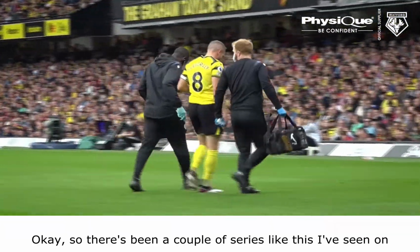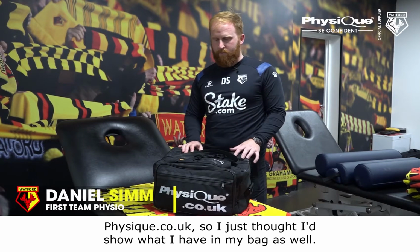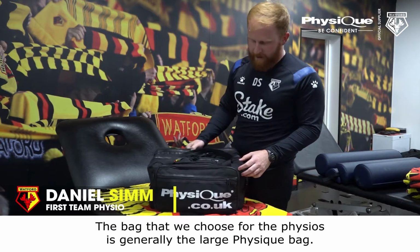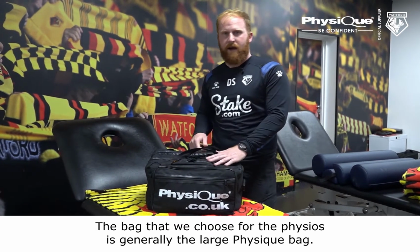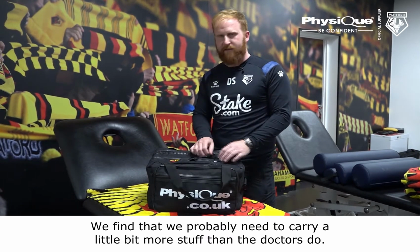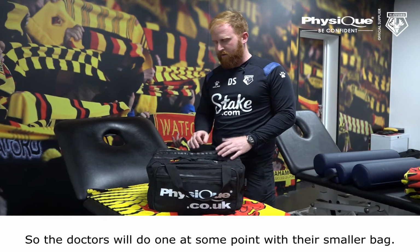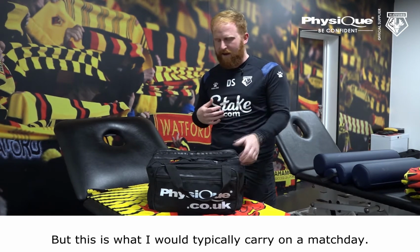Okay, so there's been a couple of series like this I've seen on Physique, so I just thought I'd show what I have in my bag as well, because everyone's bag will differ slightly. The bag that we choose for the physios is generally the large Physique bag. We find that we probably need to carry a little bit more stuff than the doctors do, so the doctors will do one at some point with their smaller bag, but this is what I would typically carry on a match day.